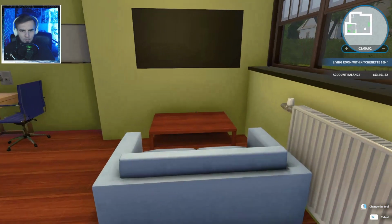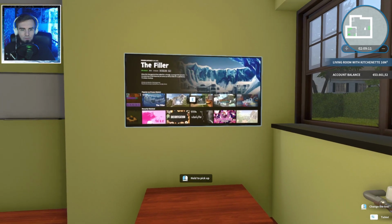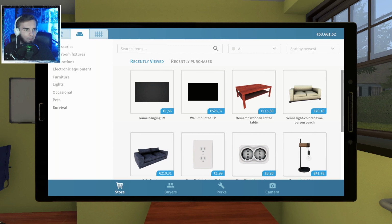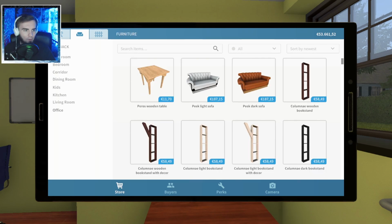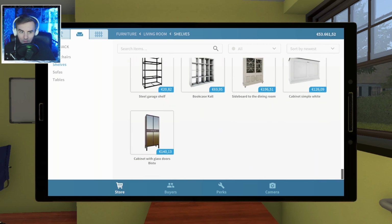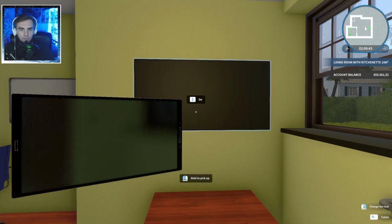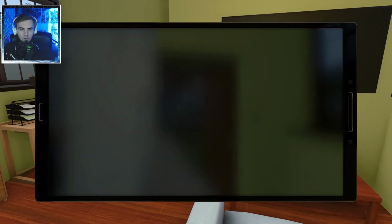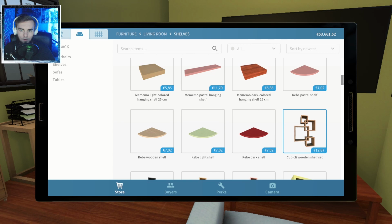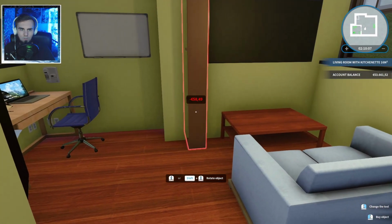Is it centered? I think it is. Can we turn it on? Let's go. Thanks for being with us. Nice. All right. Occasional lights. We are done with that. Furniture, office, living room. Tables done, sofa done, armchair done, shelves. Let's see. Do we even have a space for shelf? I mean, I guess I could put some here. Love! Something tall, but not... I guess this would work, right? What the freak?